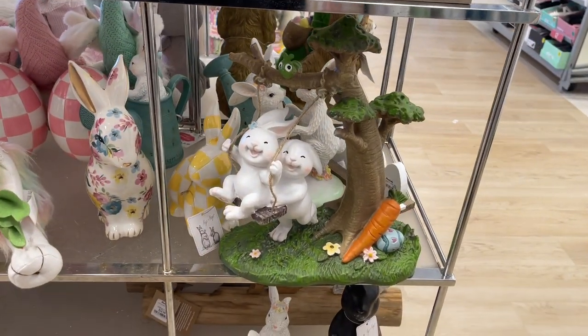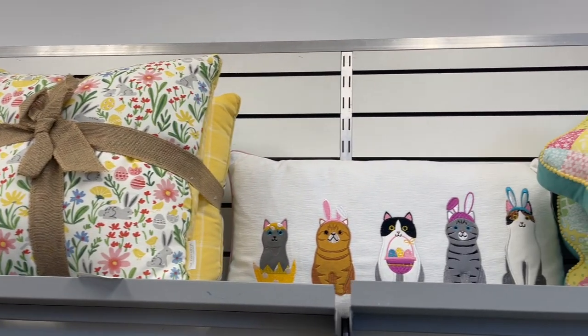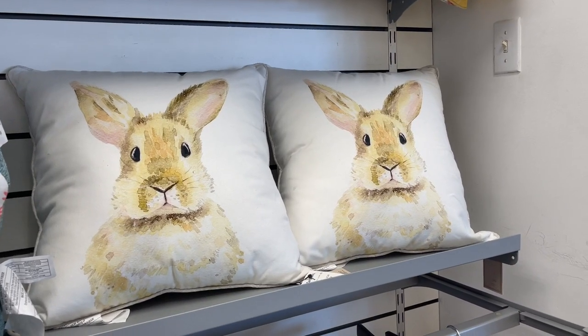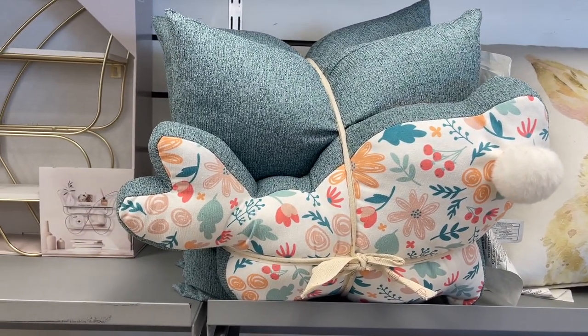And then the little bunny swinging on a tree. Oh, they're really outdoing themselves this year. These really cute pillows, and then little throw pillows on the top there. And then they had this little bunny one, throw pillows. And then there was a couple, like a set of them.